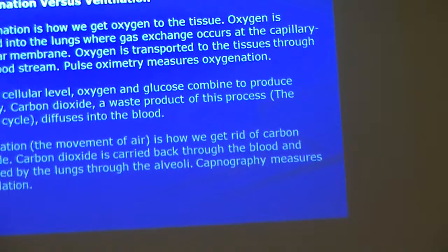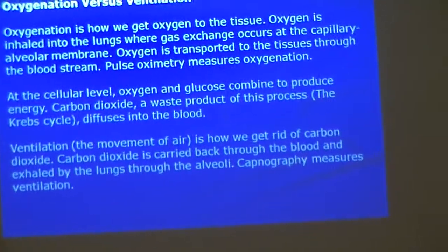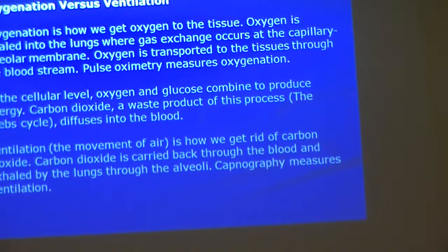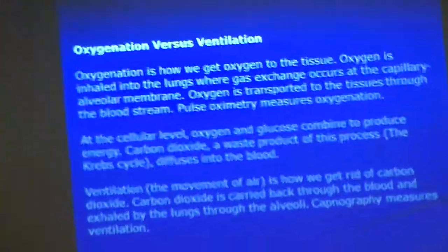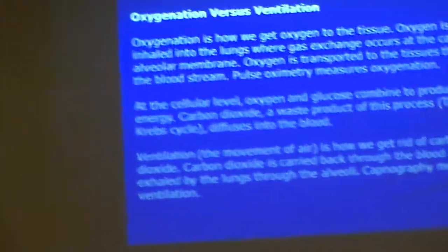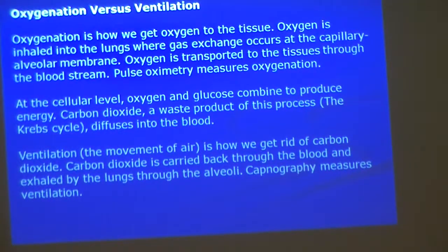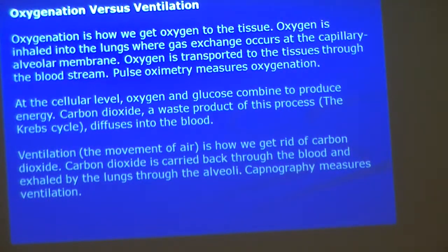Ventilation, which is the movement of air, is how we get rid of our carbon dioxide. And carbon dioxide is carried back through the blood and exhaled by the lungs through the alveoli. That's what capnography measures. Capnography measures ventilation. And that's what's important, especially when you have a patient who is intubated or you've got them on CPAP or you're using your side stream end-tidal CO2. You're measuring how well they're ventilating. How many times have you had a patient who is a COPDer and they are working so hard to breathe, their stats are 100%. That's a great number. You're like, woohoo, but you know that that patient is probably going to need to be intubated as soon as they hit the ER.